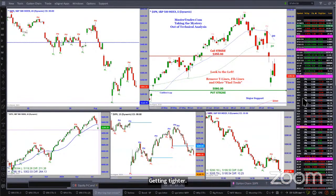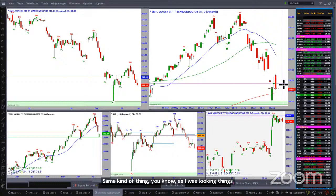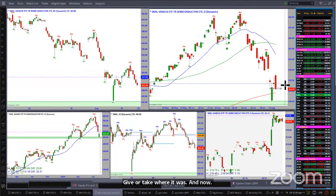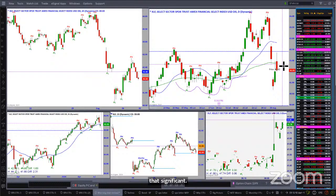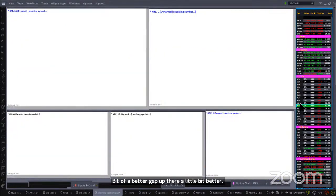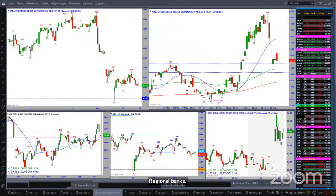All right, other markets. What are our semiconductors doing? Gapping up a bit. Same kind of thing. As I was looking before we started talking here, everything was about unchanged, give or take where it was. And now they came up on the news. Okay, so big news event, relatively big anyway. And a little gap up is not all that significant. Financials, a bit better gap up there. Look at this, it doesn't update as much, but that's better. Gapping up near the close to the top of that.